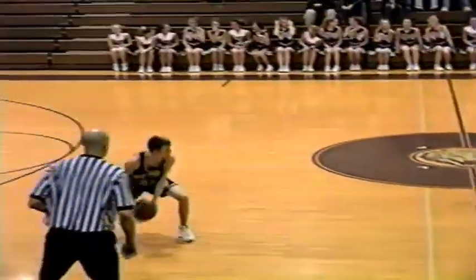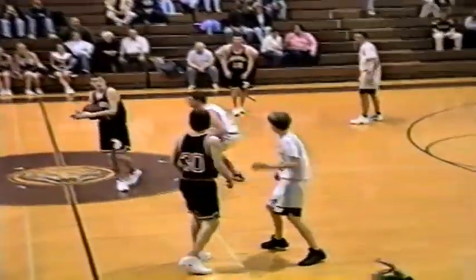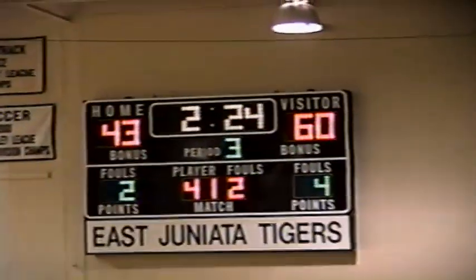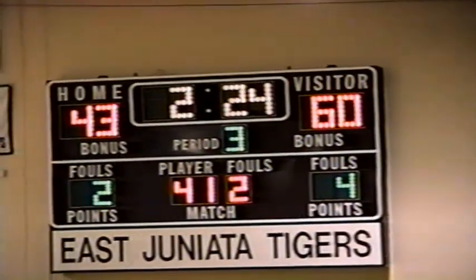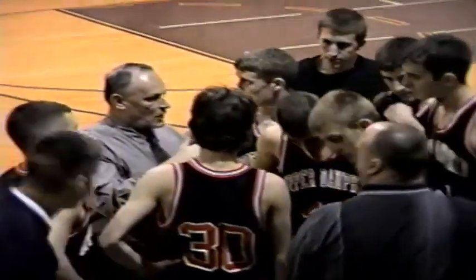Here's Robbie Miller. Miller's fouled. Herb, no foul. Picking up here is the Trojans now. Herb is guarding Robbie Miller. Timeout called by Coach Hain. He'll take a 30-second timeout. With 2:24 left here in the third quarter, it's 60-43 UDA. The Trojans will have the ball when we come back.